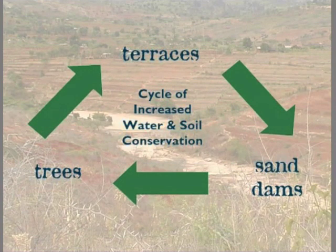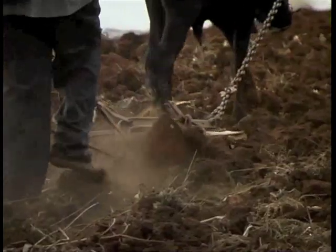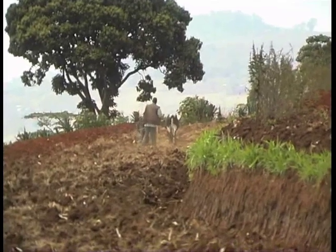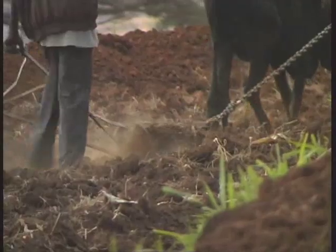The terracing of land by farmers can reduce average water runoff from 45 to 5%. Soil losses can be reduced even more dramatically by up to 97%. You can find out more about terracing in the short film.